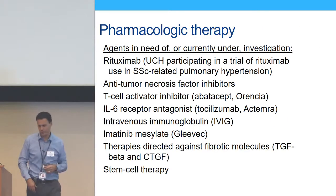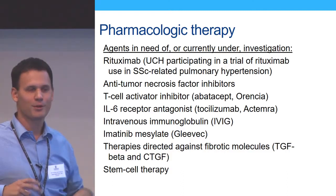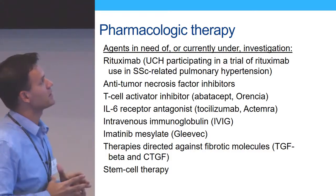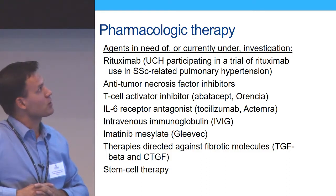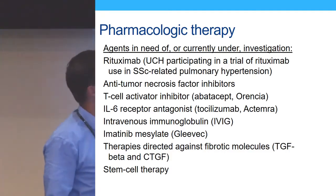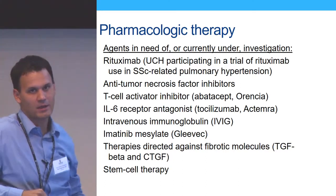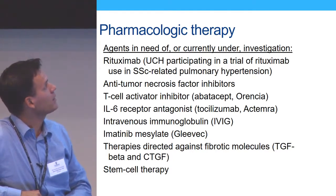So there's a lot of other things under investigation right now too. Some of these have been used off-label. Some of the people in this room might have received some of those, but they don't currently have such a great body of evidence that we can easily get them approved, or that I would consider them standard of care. Rituximab is a B-cell medication that depletes B cells. Again, we have a trial here in pulmonary hypertension associated with scleroderma, but some people have looked and reported on outcomes for skin involvement. And then there's a whole list of other medications, the next three of which are all used in rheumatoid arthritis currently. We were involved in a trial of tocilizumab, or Actemra, which inhibits the IL-6 molecule, and again it shows some initial promising results, but I believe the phase 3 trial is still ongoing.